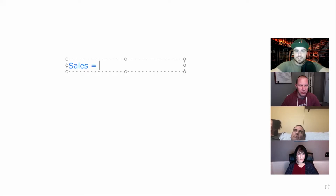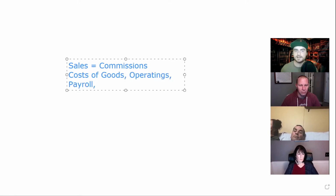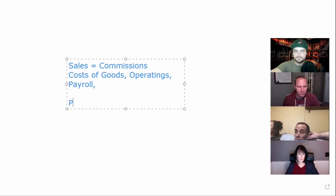This is going to be my commissions. What am I earning on my top line? And then I might have costs of product, so I have these, which are called costs of goods sold. I might also have operating costs. I might also have payroll and different things that I spend money on. And then after I've spent all that money, at the bottom, I'm going to have profit.